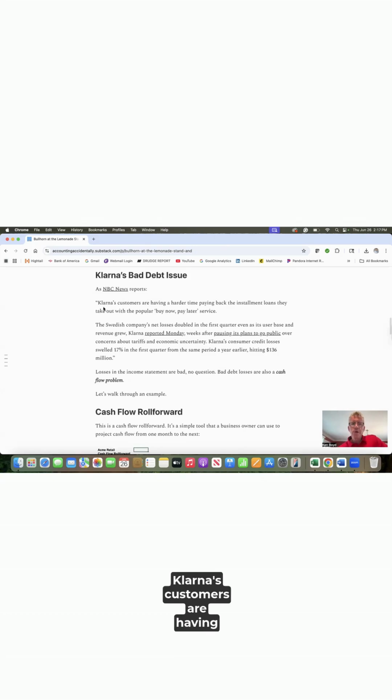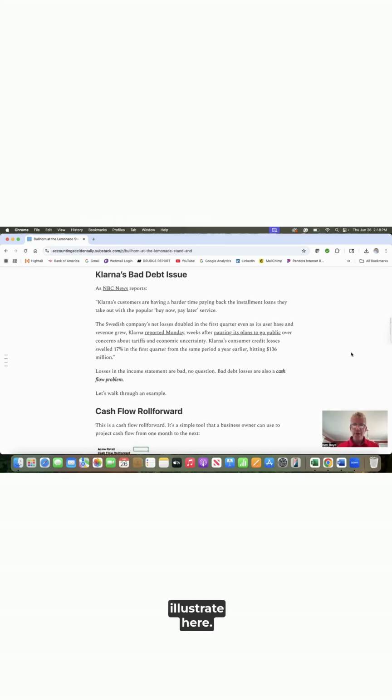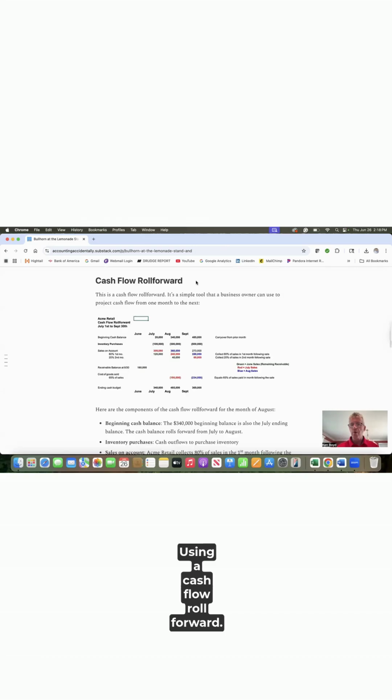According to NBC, Klarna's customers are having a harder time paying back installment loans they take out with the popular service. Net losses doubled in the first quarter. Consumer credit losses swelled 17% in the first quarter from the same period earlier, hitting 136 million. So losses in the income statement are bad, there's no question, but bad debt losses are also a cash flow problem. That's what I want to illustrate here using a cash flow roll forward.